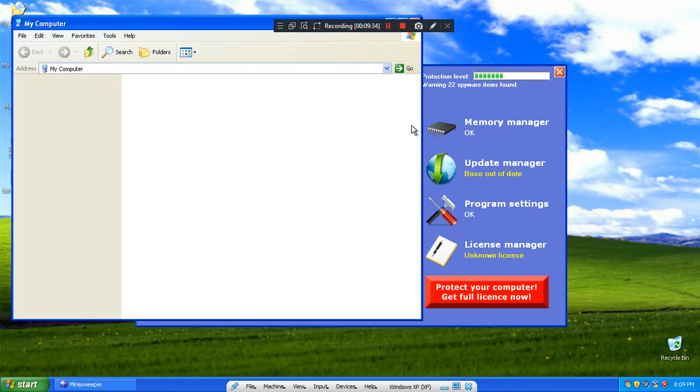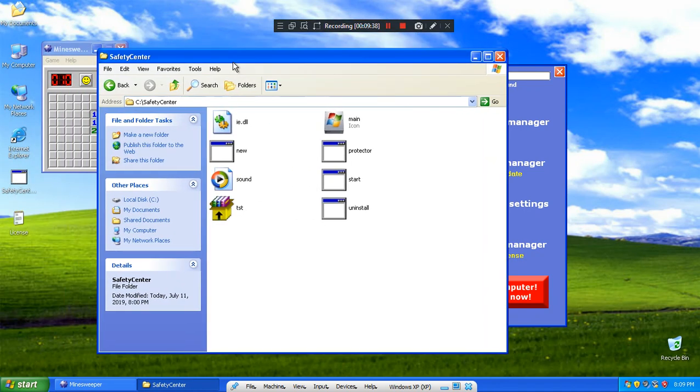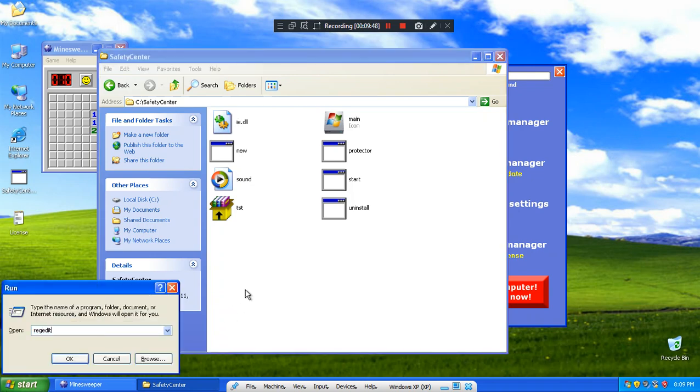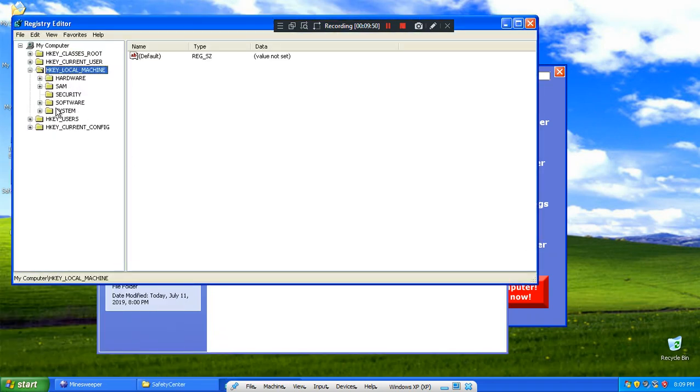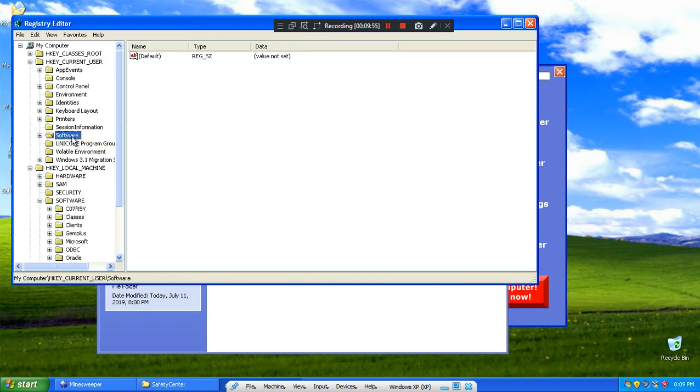He doesn't try to put itself as a startup. He dropped all 8 files into a root folder called Safety Center. Start, new, protector, uninstall, edit. Not here on Windows 10.